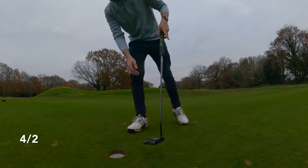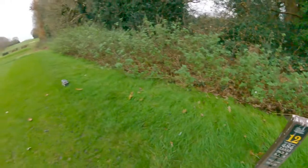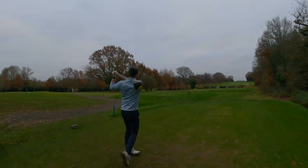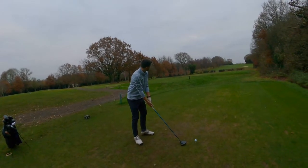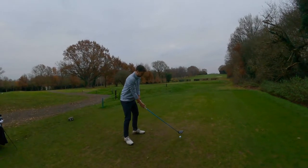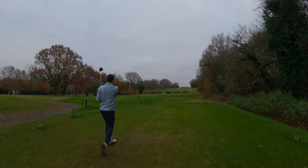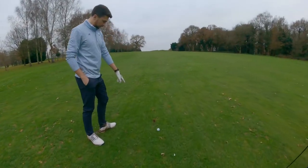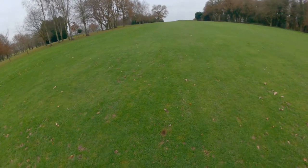Another bogey. Was this a par 3? Yeah. A couple of bogeys. We've got a par 5 coming up, index 8, about 484 yards. Hopefully the driver goes well. Yeah. This is how soft the fairways are. Wow. Once you landed there and just stopped dead. Goodness. She jumped out.